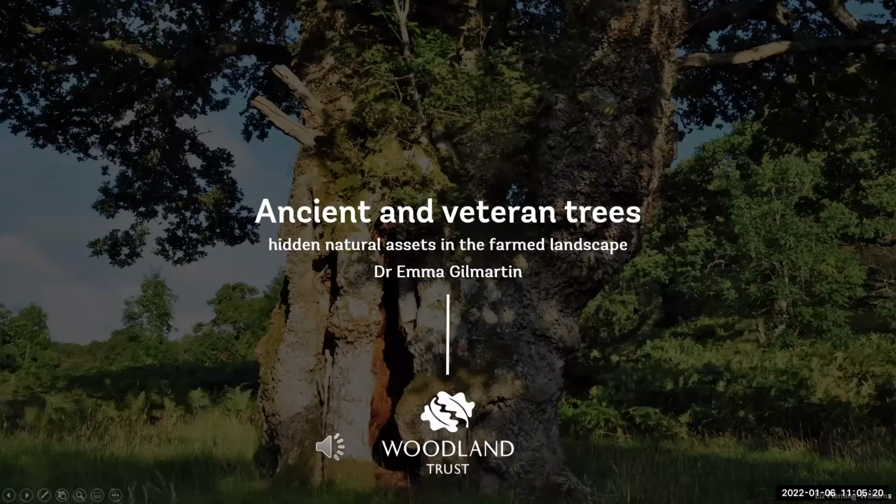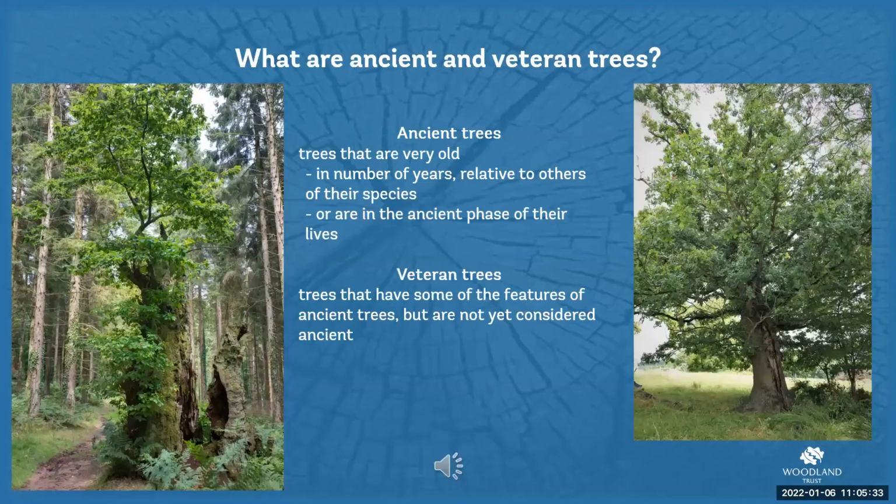Some of the most special trees we call ancient trees or veteran trees. These two words have similar meanings. We often use them interchangeably, but sometimes we need to use them separately. So what are they? Ancient trees are trees that are very old.